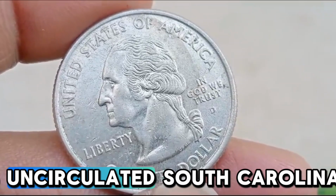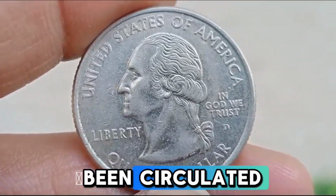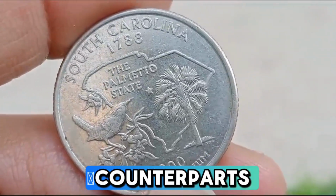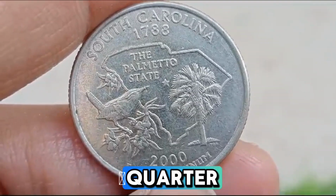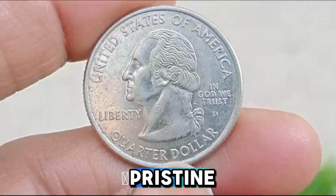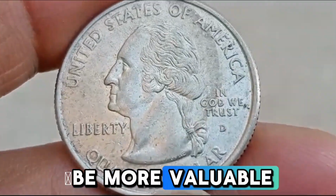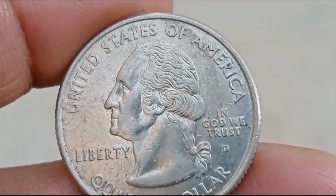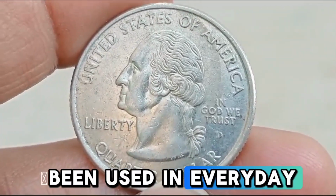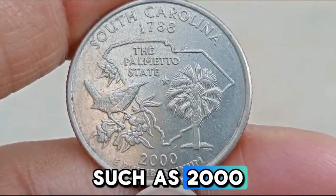3. Uncirculated South Carolina quarters from mint sets. Coins that have never been circulated and come from mint sets are often of higher value compared to their circulated counterparts. For the South Carolina State Quarter, mint sets produced by the U.S. Mint and sold to collectors often contain coins in pristine, uncirculated condition. These coins can sometimes be more valuable due to their immaculate appearance. In general, uncirculated state quarters are more valuable than those that have been used in everyday transactions, especially if they are from early years of the series, such as 2000.